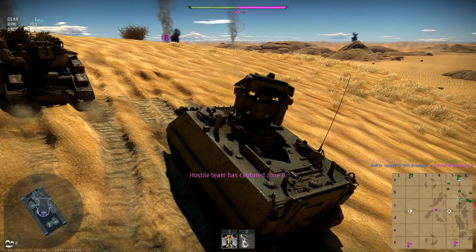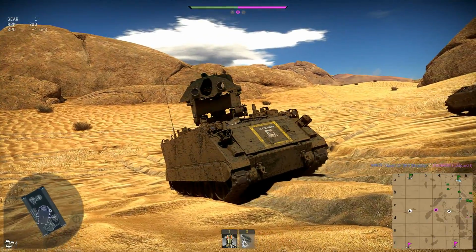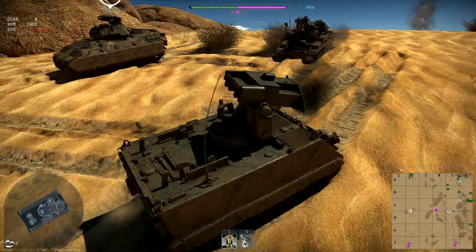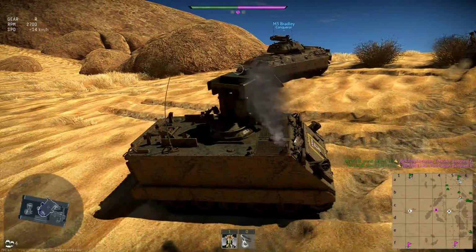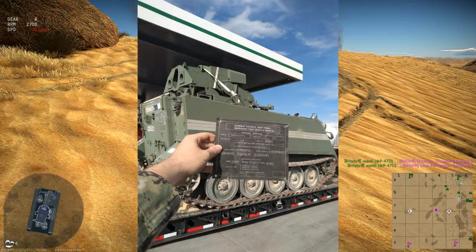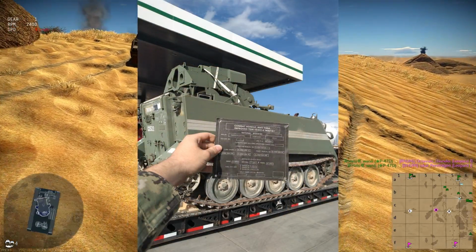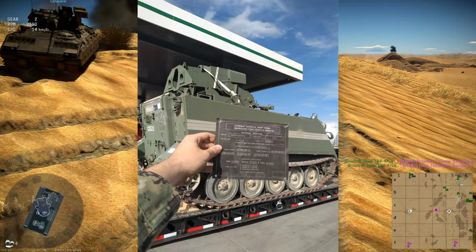But I'm talking about taking souvenirs. Like I said, it would be nice to have taken something like that periscope or maybe just a part of the vehicle. You did snag a little thing, didn't you? I did. So, next to the driver's compartment is a little panel, which is the vehicle identification tag.